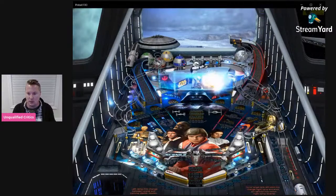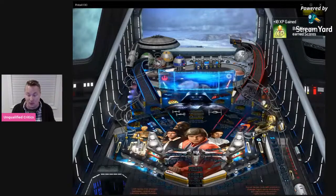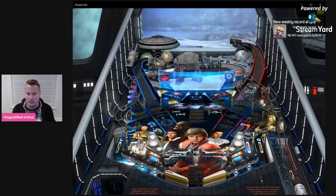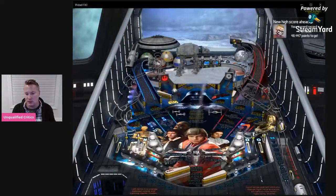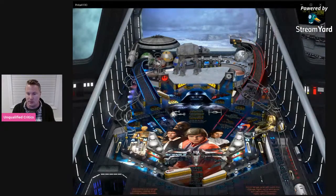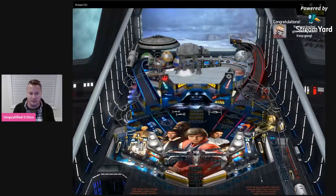Keep in mind, too, that there's going to be a wave 2 of these pinball machines eventually with potentially online leaderboards, potentially DLC and all of that. But I think this is going to be a big seller for them. And if I'm right, and it is a big seller, then you're going to see them drop more titles, more tables.